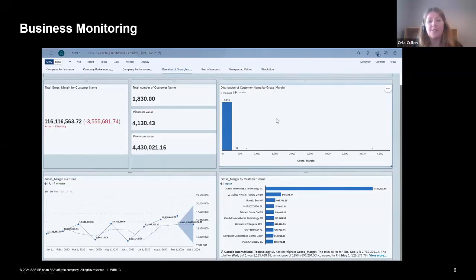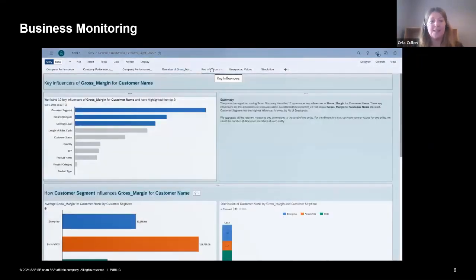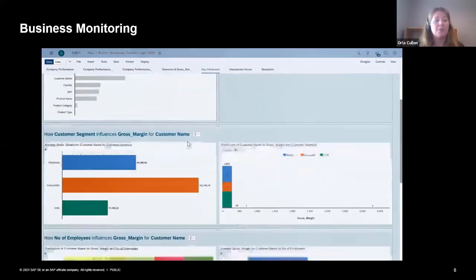One of the first things I'll mention as well is we actually have trained this model, and what it'll bring us back is even some of the model metadata. The first thing we can see is our key influencers. What are the things in our data that are having the most impact on our gross margin? We can see here customer segment and number of employees are having a big impact, so we can go a bit deeper. For the customer segment, our Fortune 500 is definitely having a very big impact on our overall margin.